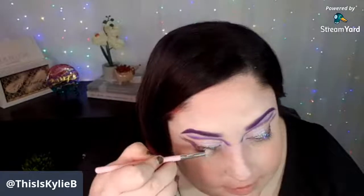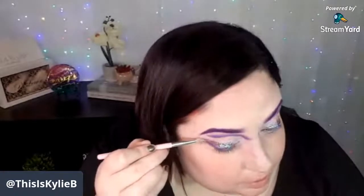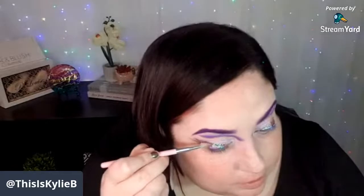So I'm just dotting this in random spots, and then I'm gonna flip it over and pick up the chunkier glitter. Pop that on top. And it'll only stick to those random spots that I put the glue, so you can still see both. Yeah, there we go. Right, and do the same on the other side.